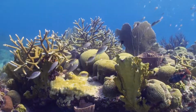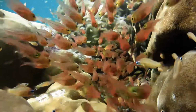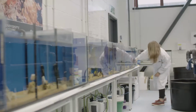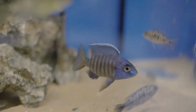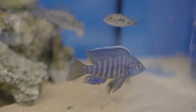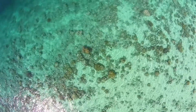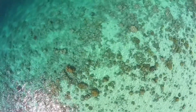Further research in coral reef ecosystems is essential, either to protect or restore reefs on a global scale. The University of Derby's Aquatic Research Facility explores various aspects of coral biology, from understanding how disease outbreaks impact reefs, to whether tourist islands in the Maldives can act as a refuge for various marine organisms.